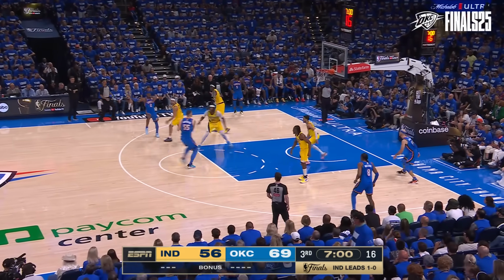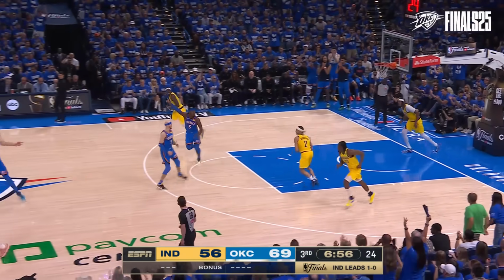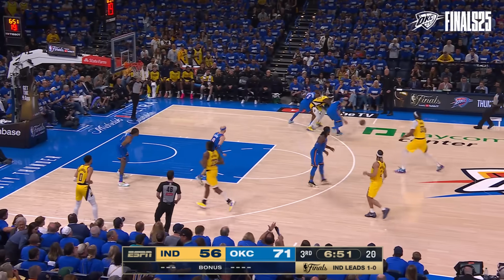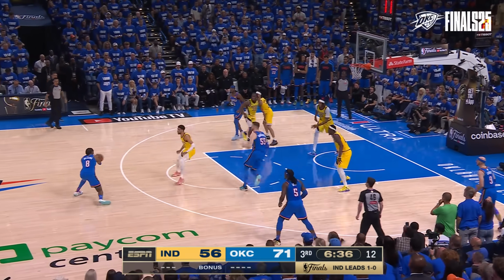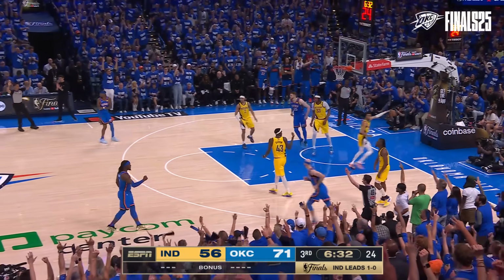Good screen set by Hartenstein. Good pass thrown by Hartenstein. Then Caruso finishes. Three assists for the center. Hartenstein dives, comes up with a save. One-on-one with Nembhard. Good ball movement here. Caruso finishes it off with a three.